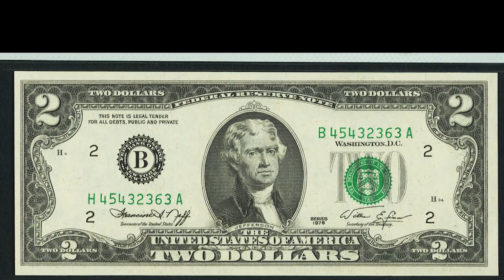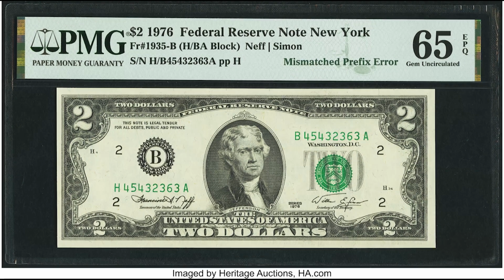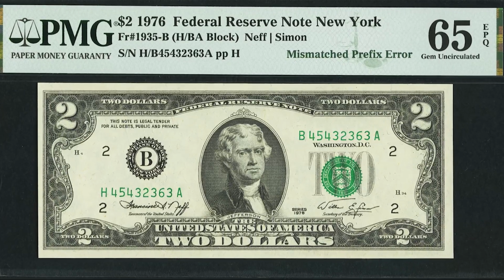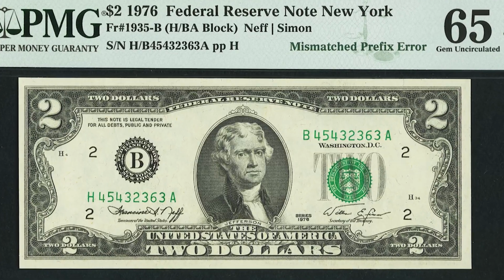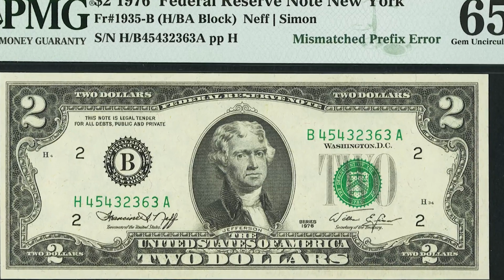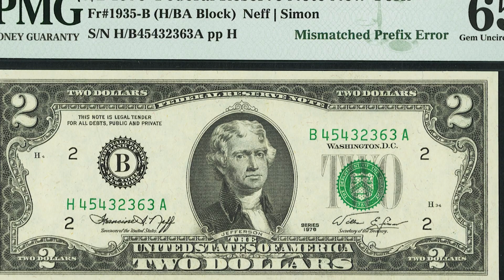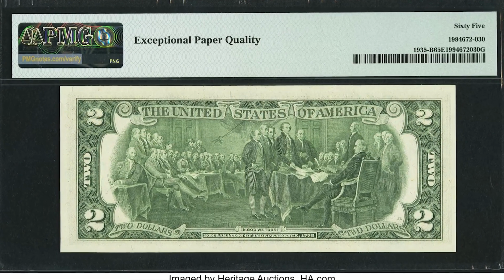So if you look very closely, I'm going to tell you right now why it sold for so much money. First of all, it graded really highly, but the main reason is the serial number. If you look at the prefix number, which is the first letter in the serial number, if you're paying close attention, you'll see that the serial number on the left starts with an H and the serial number on the right starts with a B. If you ever find a $2 bill that has a mismatched prefix letter like this, you could be in for a real treat, because $456 for this $2 bill that sold in auction.